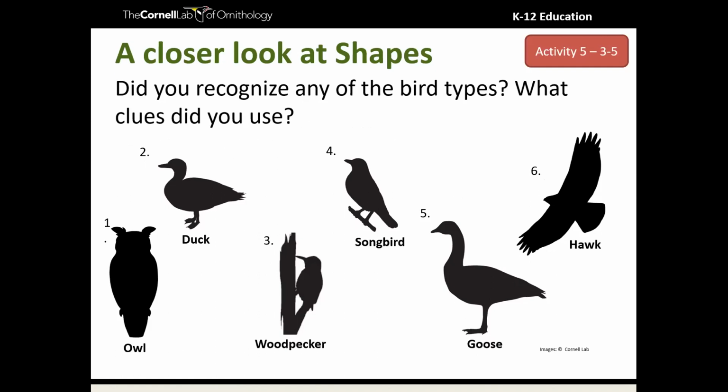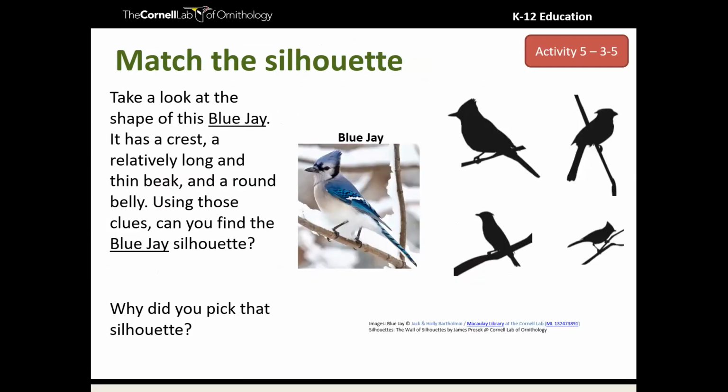For the ones that we didn't get to, you can see the answers here. I saw some folks guessing in the chat window. And you can even start to see some really fine detail looking at just the shape of the bird. So let's just for fun, see if we can match this picture of a blue jay to its silhouette. Do you think it's in the upper left hand, the upper right hand, the lower right hand, or the lower left hand?